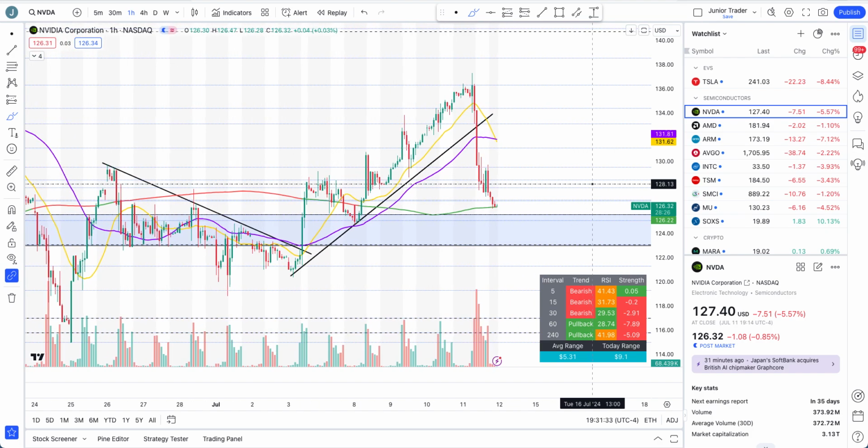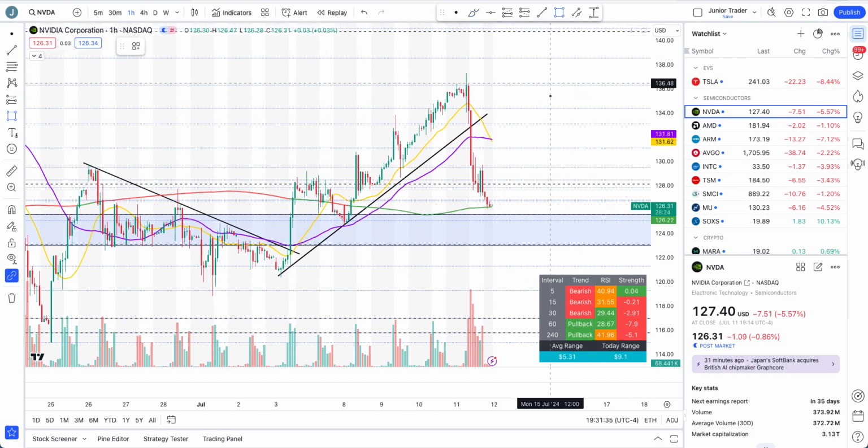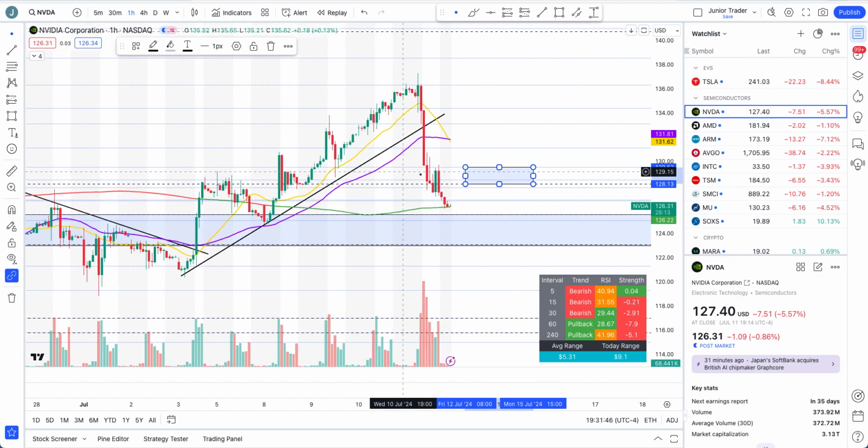unless now here comes the plan for tomorrow. What are the things to watch? If Nvidia tomorrow can get above 128 and 13 cents all the way to 129 and 52 cents, this is the zone you are watching.